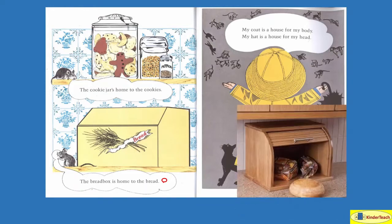And this is what a bread box might look like. Oftentimes you stick it in there and you slide the lid closed. This one, I think you just kind of open up this part here, and that's where you put the bread in and out.